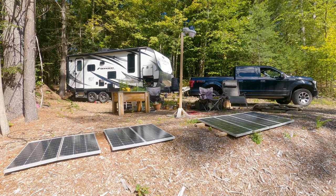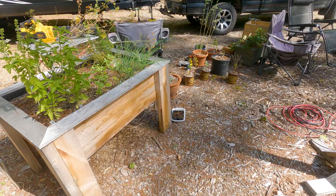Today, for the first time in over 6 months, we are hooking up the truck to the RV to take it for a drive. But this is possibly one of the shortest drives we've ever done with the RV. It is, however, one of the most exciting because we are taking it up our driveway to the new house site. It's only about 1,000 feet, but it is a fairly steep driveway, and this will be the first time that we have towed the RV up there.